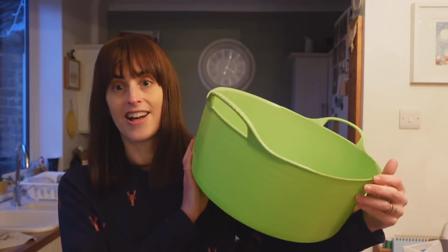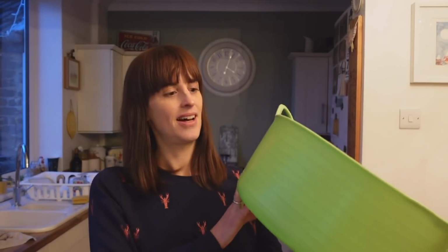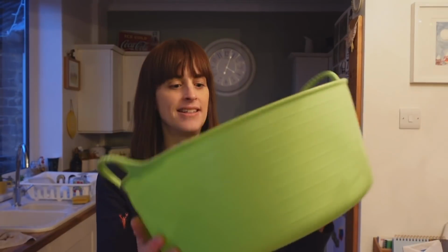Okay, my tripod is pretty much broken. There we go. I'm home and I've just opened an Amazon order. The things I get excited about. It's a shallow tub truck. I believe this was called leaf green.